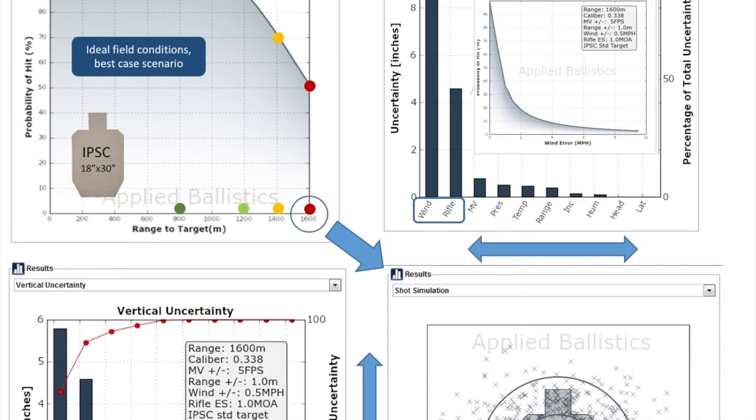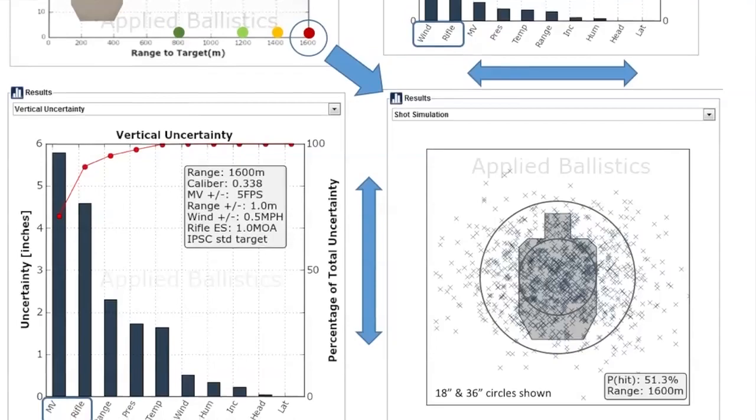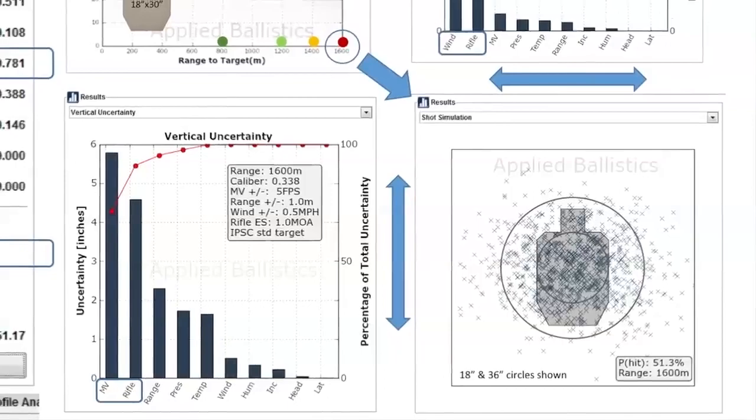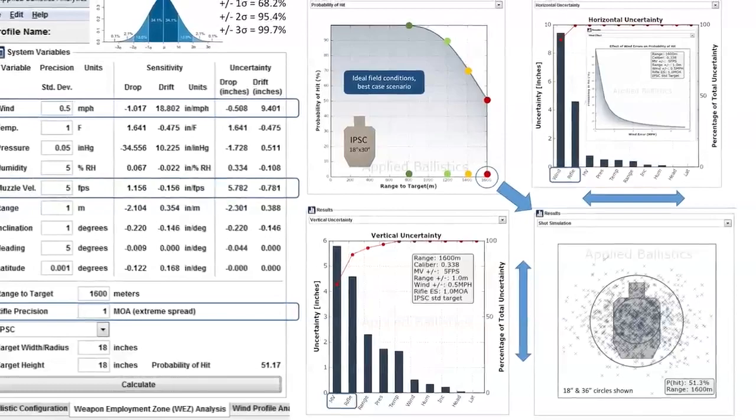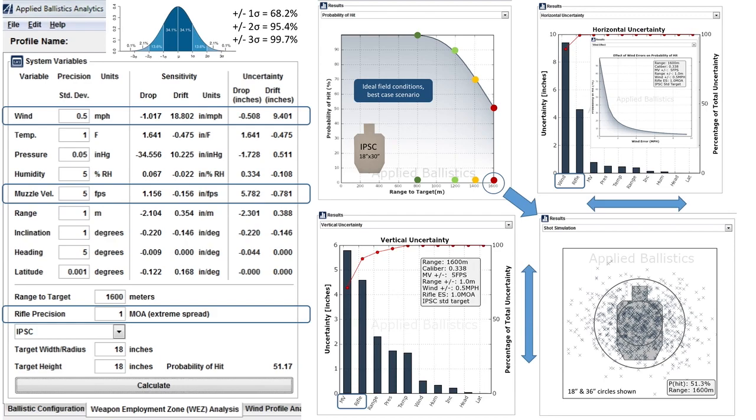And for the vertical uncertainty, we are looking at the muzzle velocity as the first reason to miss, followed by the rifle precision. I'd like to point out that the range is extremely precise. I have a 1 meter standard deviation, so it assumes basically laser ranging all these targets and knowing exactly how far it is. You can see the shot simulation where we have roughly 50% hit on an IPSC target at 1600 meters.